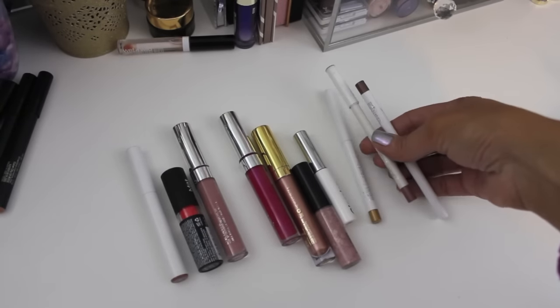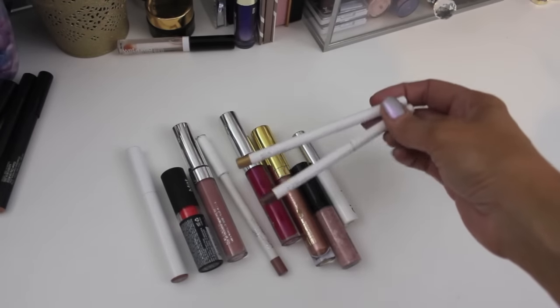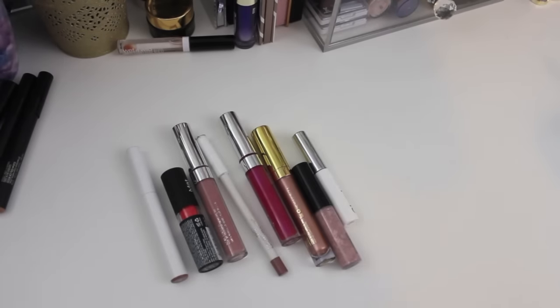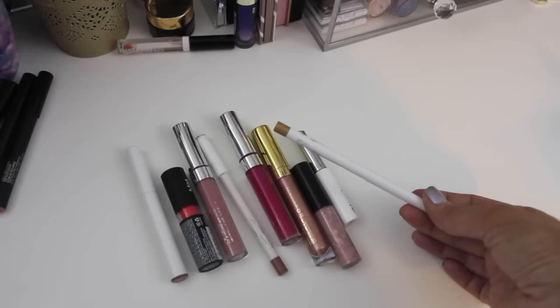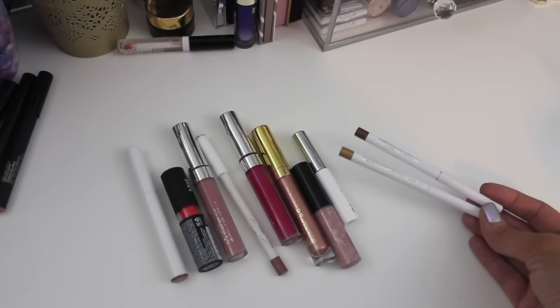I'm taking, are these all lip liners? I'm looking through my viewfinder. These are eyeliners from ColourPop. So I'm taking the gold one and the bronzy brown one. Let me see what these shades are. So this one is Dirty Talk. It's like a true gold. And then this guy is Overboard. Again, I'm straddling my camera. So I'm taking those two.